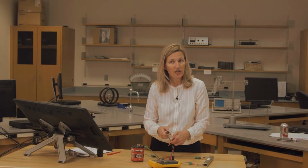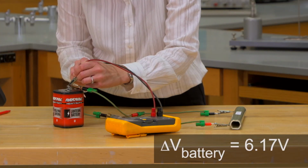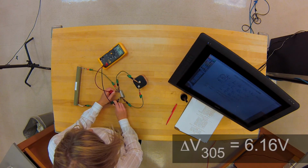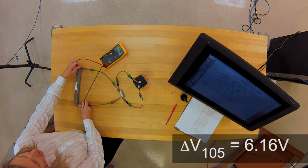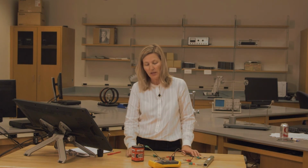Let's check Kirchhoff's loop rule with our electrical circuit. All right, let's measure the potential difference across the components of the circuit. For the battery, I have 6.17 volts. For the 305 ohm resistor, 6.16 volts. And the 105 ohm resistor, 6.16 volts. So we can see that this is consistent with Kirchhoff's loop rule.